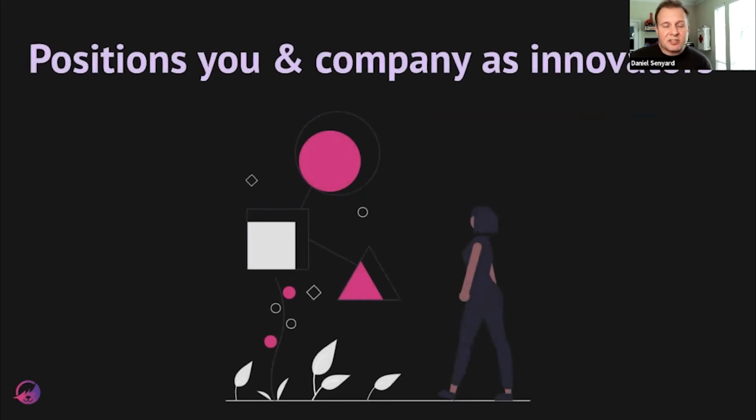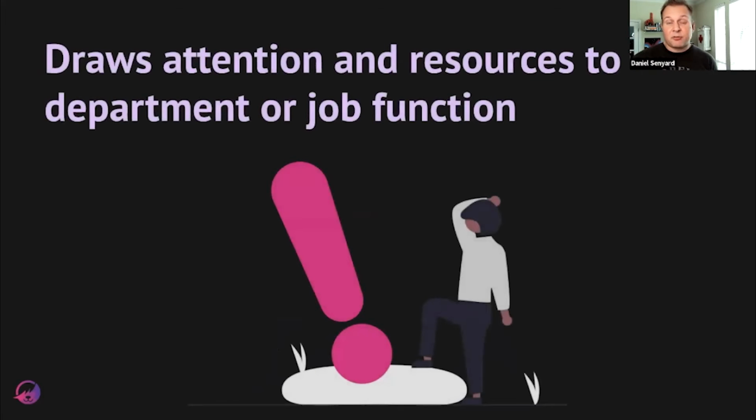And it also positions you, particularly if you're the person in the organization championing the new tech to solve the problem, as a champion. It positions you and the company as being more innovative, being able to step out of the shadows of the big guys and try new things and support that innovation landscape and ecosystem. And then it draws more attention and more resources to your department and job function within the company.